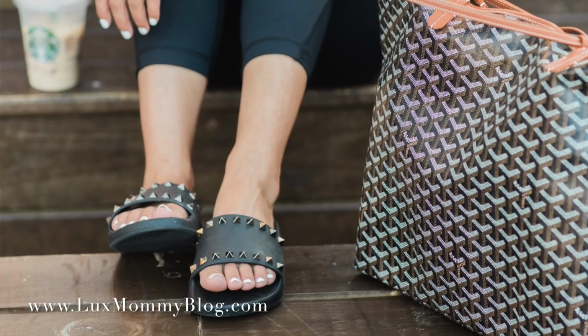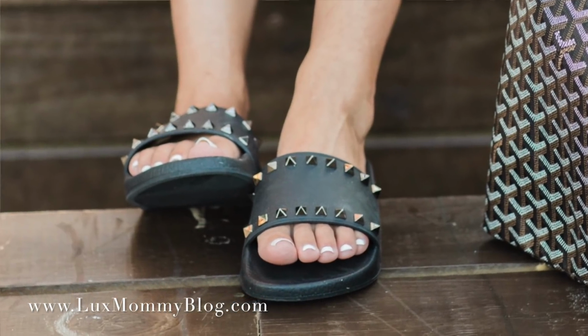So the next pair of shoes that I want to show you guys are these. They are also from Valentino and also retail for $345. Now I'm glad that I have these. I love these, but I do utilize these quite differently than the other ones that I just showed you. So these for me are more errand type shoes, grab and go, take the dogs for a walk, go check the mail, whatever it is.